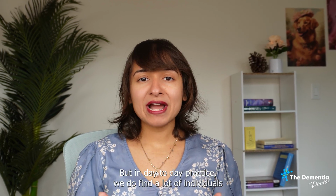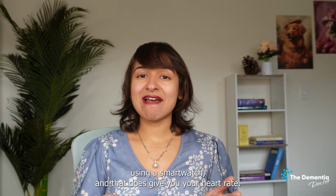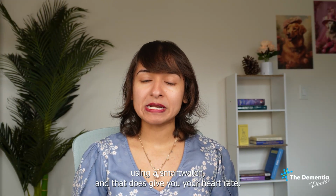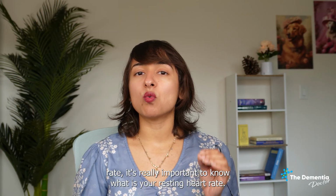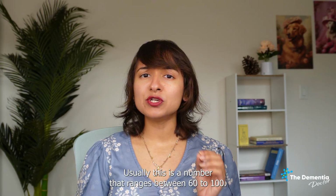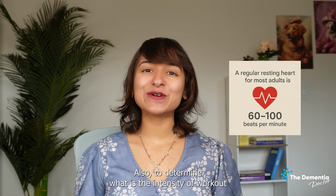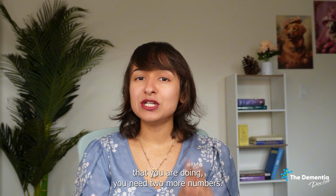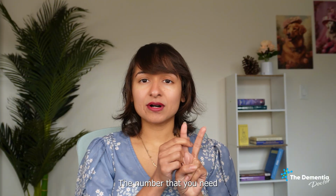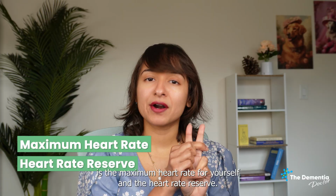But in day-to-day practice, we do find a lot of individuals using a smartwatch, and that does give you your heart rate. Now, in terms of looking at the heart rate, it's really important to know what is your resting heart rate. Usually, this is a number that ranges between 60 to 100. Also, to determine what is the intensity of workout that you are doing, you need two more numbers. The number that you need is the maximum heart rate for yourself and the heart rate reserve.